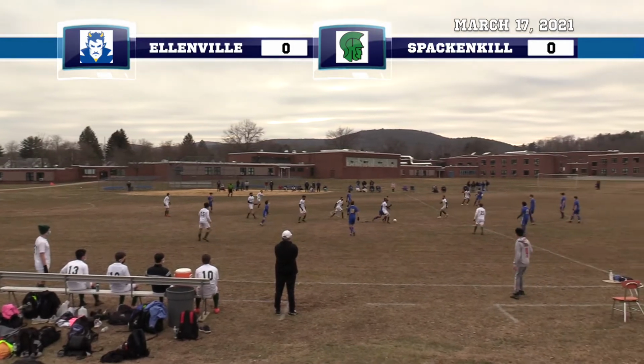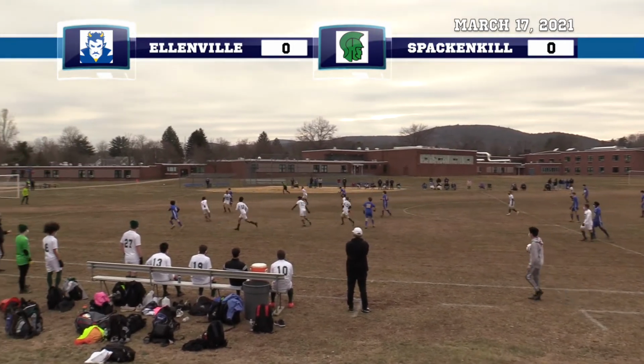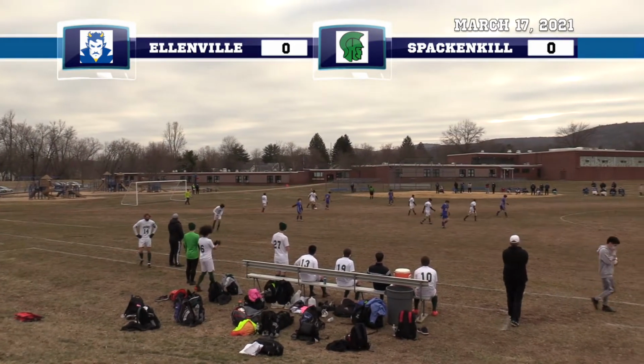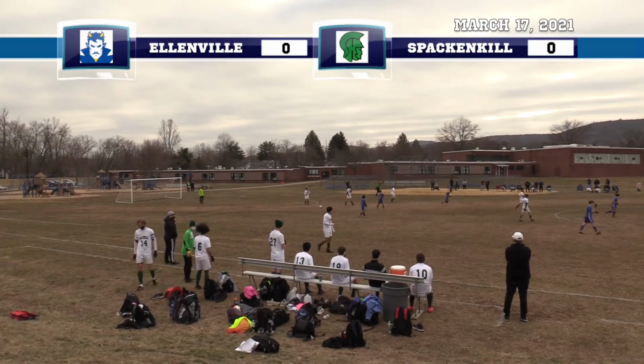Not a lot of conviction in that header. Ellenville's going to get the ball on the ground. Think about it. Erkweer wanted it on the ground. Instead, Gonzalez has it, and he's deemed to be offside by the official on the far side.